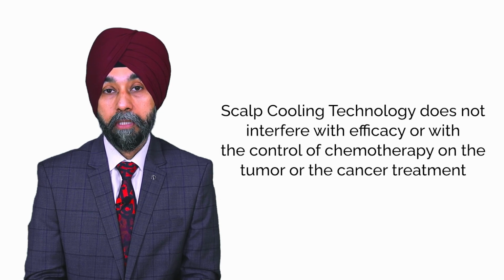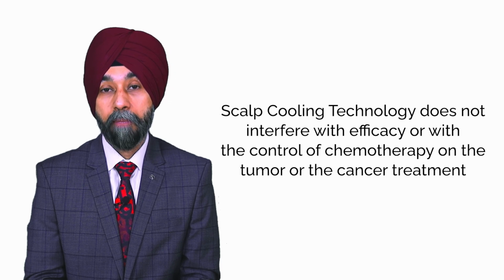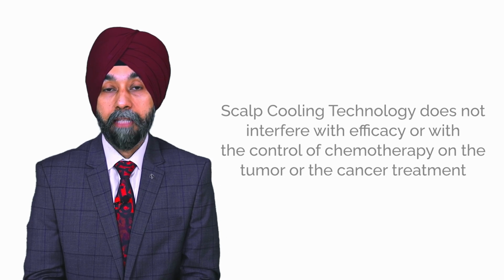And one more very important point is that while you are using scalp cooling technology, it does not interfere with the efficacy or with the control of chemotherapy on the tumor, and it will not at all interfere with controlling the cancer.